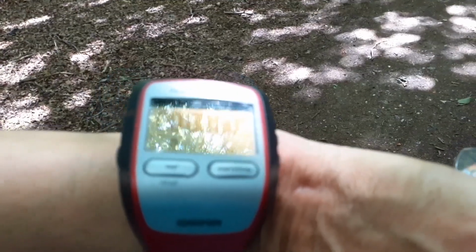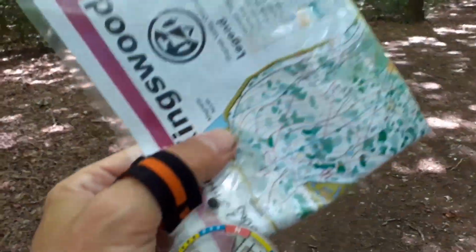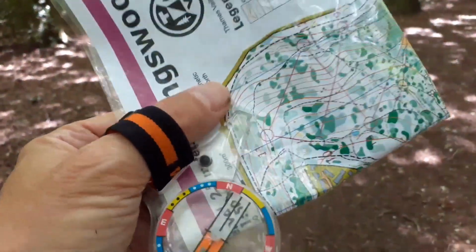Well, I'm on the way to number 12, and I just went to look and see how long I've taken on my GPS watch, and I forgot to start it. So I'm going to start it now. I'm carrying so much flipping technology around today, I can't really remember what to do. Normally it's just the GPS watch and a compass.